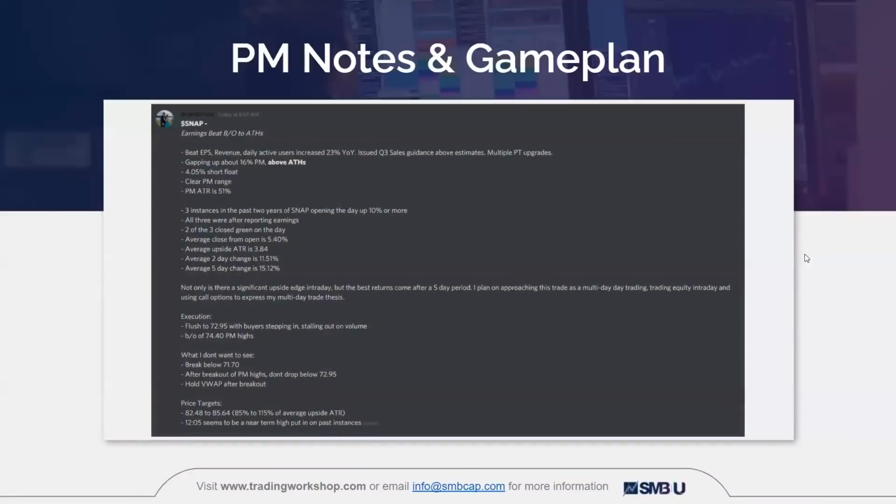So pre-market notes and game plan, this was my notes going into the day. Snap earnings beat, breakout to all-time highs. Some fundamentals: EPS, revenue, daily active users increased by 23% year over year. They issued Q3 sales guidance above estimates, multiple price target upgrades. Gapping up about 16% above all-time highs, 4.05% short float, clear pre-market range, and pre-market ATR was 51% of its average daily ATR. 3 instances in the past 2 years of Snap opening the day up 10% or more.